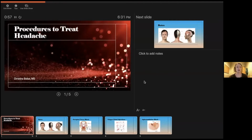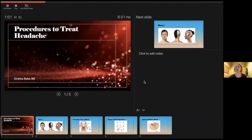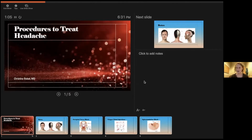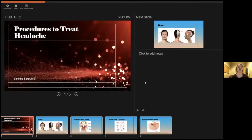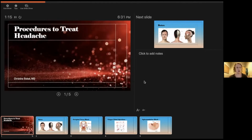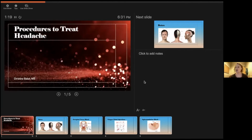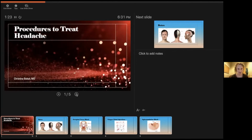And so I'm going to talk to you a little bit today about some procedures we do to treat headaches. There are lots of different procedures we do over at the Pain Management Center, but I'm going to try to limit the talk today just about what procedures we do, both myself and some of my other colleagues at the neurology clinic there. So I'll try to keep this short too, so that you have time to ask any questions you might have.